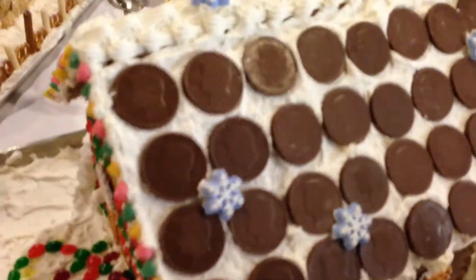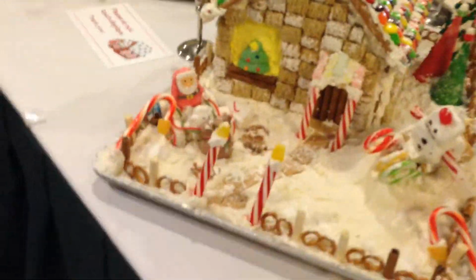This one has like chocolate coins on it and everything. So I have to go to the bathroom. Oh, now they know on the video. Okay. I don't know. Here's Santa Claus.